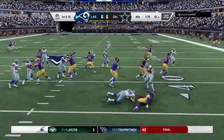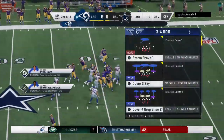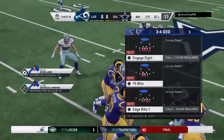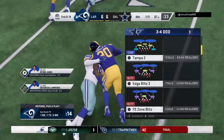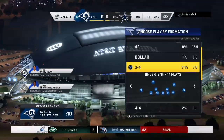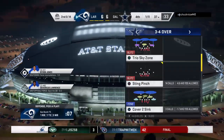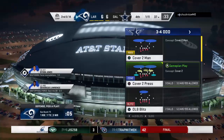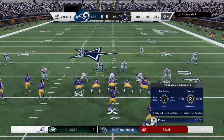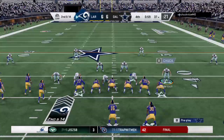Here comes carry number 10 for Gurley. And he is going to be stopped cold behind the line of scrimmage. It's a loss of 4 on the first down play. Short gain, last 2 plays. Who do you think's excited about that? Absolutely. This defense is saying go right ahead with those. Well, this has been a good march down the field, but now they're stuck looking at a 2nd and 14.